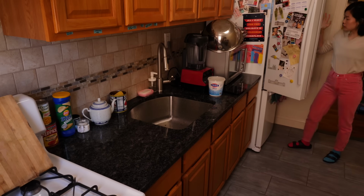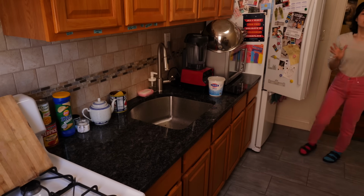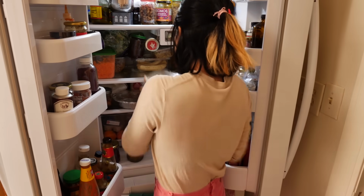Now, can somebody tell me how it is that the more I cook, the more food appears in this fridge? I don't know how this is possible.